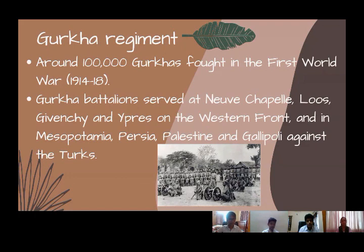Their motto was "Better to die than be a coward." 13 Gurkhas have received the Victoria Cross, the highest award for bravery in Britain. And Sir Ralph Lilley Turner, MC, a British officer, praised the Gurkhas, saying, "Bravest of the brave, most generous of the generous, never had country more faithful friends than you." Now Sanjay will be continuing with the Gurkha regiment.